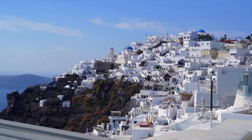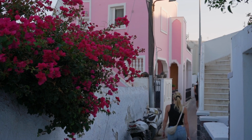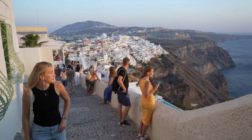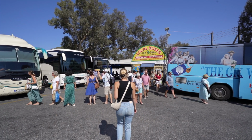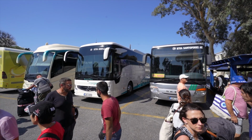And while there are plenty of upscale spots to stay in Fira, if you're visiting Santorini on a budget, Fira has some of the most economical choices. So if you're looking for a soothing Cycladic spot that's also nice on your wallet, there's plenty of walkable spots in this area. Fira also has the island's main central bus station, so if you're looking to travel to other corners of Santorini, Fira is the easiest base of operations.